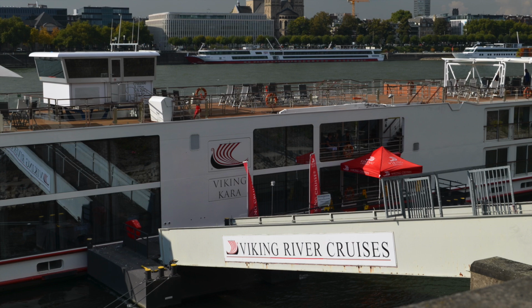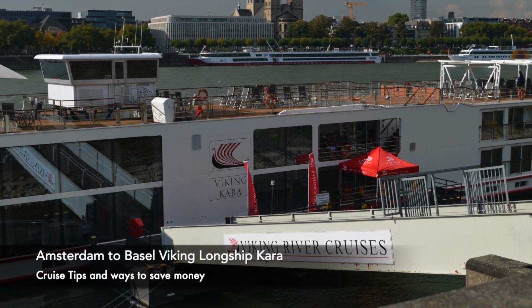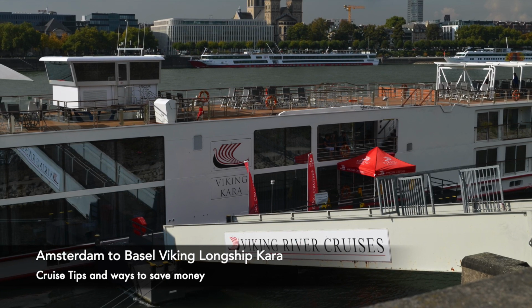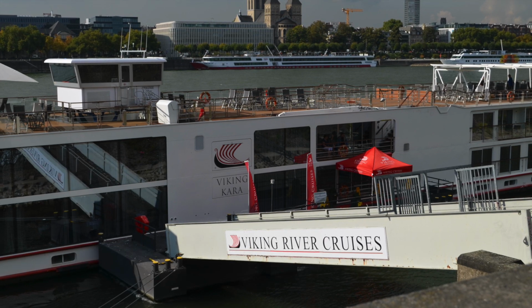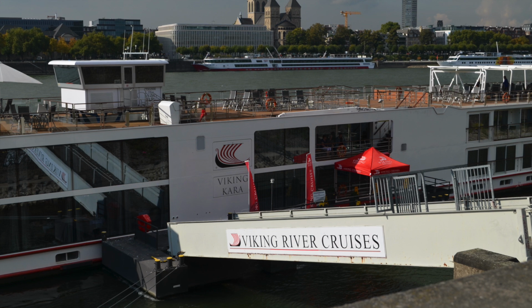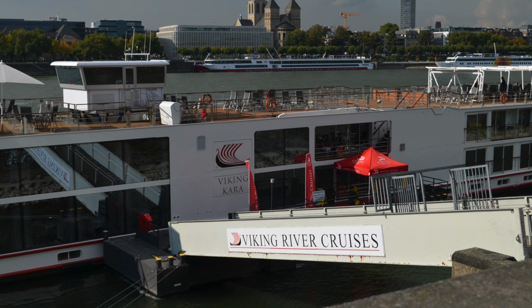My cruise was a work-related cruise back in 2017. This was a Rhine River Cruise on the Viking Kara, starting in Amsterdam that goes into Kinderdijk, Cologne, Koblenz, Speyer, Strasbourg, Breisach, and ends in Basel, Switzerland. They have an optional extension tour 3 days into Lucerne, which I highly recommend.